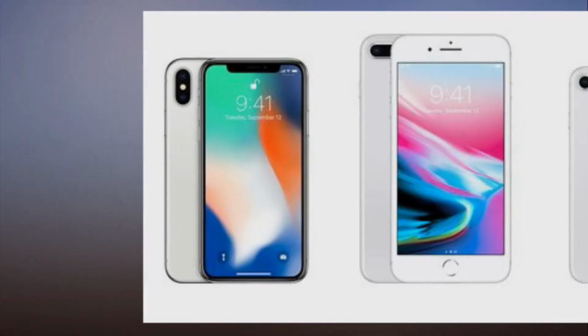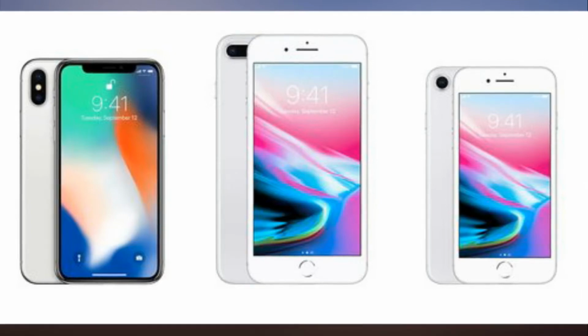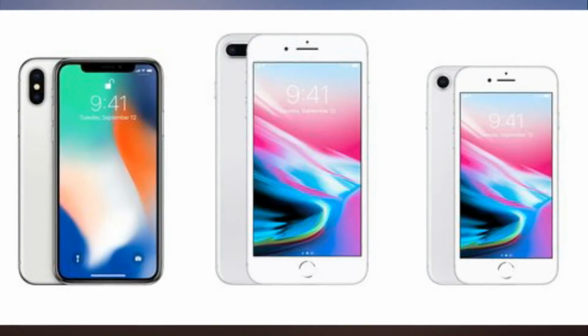iPhone X and iPhone 8 final specs. Here's what you get. Editor's note: we first published this story on September 12, but updated it now that the iPhone X is on sale, and after we reviewed the iPhone 8 and 8 Plus.